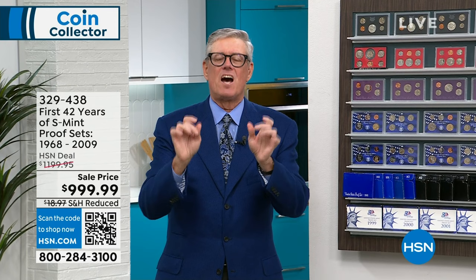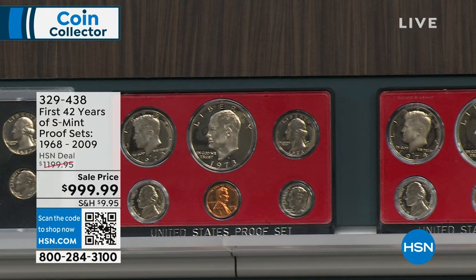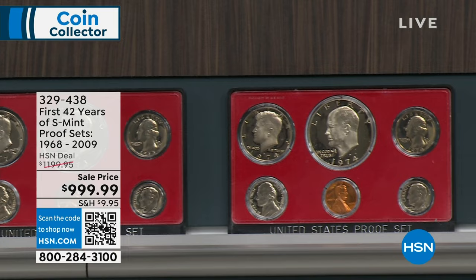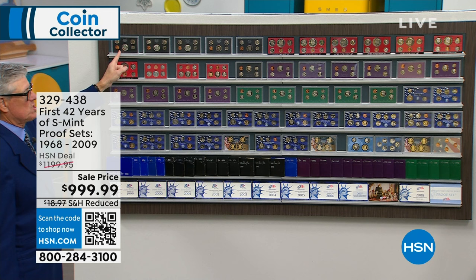They've been making proof sets at the United States Mint since 1936. 1936 proof sets are like $10,000, $12,000, $37,000, $38,000, $39,000. Those are all like $3,000, $5,000, $7,000 a piece. They were made at the Philadelphia Mint from 1936 to 1964. In 1968, they started making them at the San Francisco Mint. And this is the very first year of the San Francisco Mint.